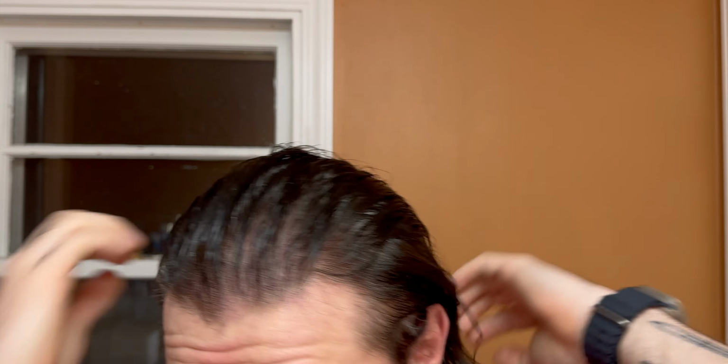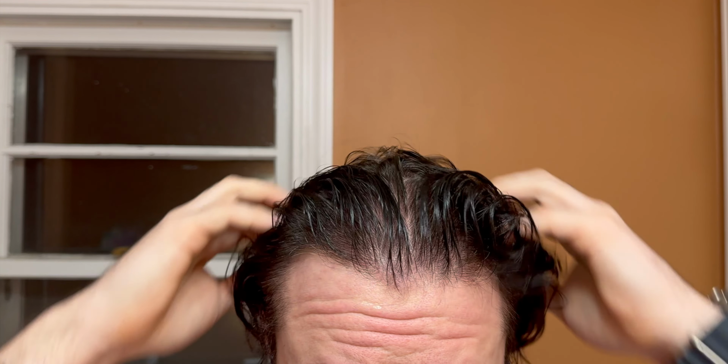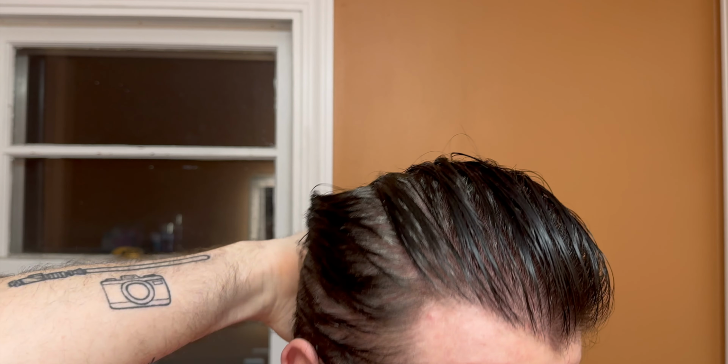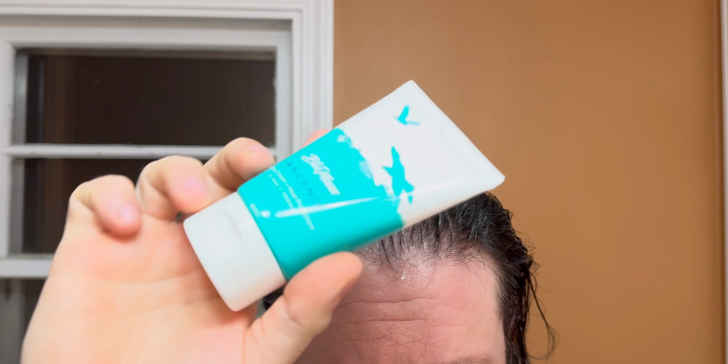Let's see this cocktail in action. Today we're going to be doing, once again, a quick slick back. This has turned into something I do several times a week with various products because honestly I'm kind of going through a learning curve with my hair right now being as long as it is. I'm kind of trying to figure it out, trying to learn some ways to tame it, to style it, to do something with it, and this I have found is very quick and very easy.